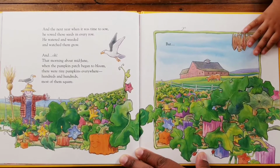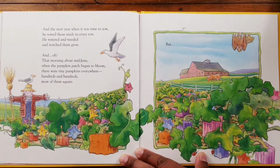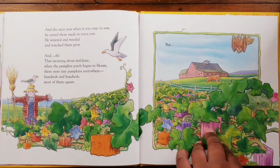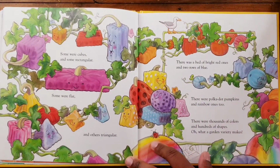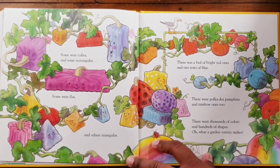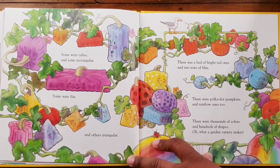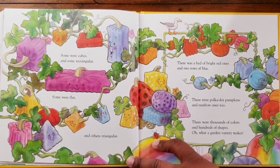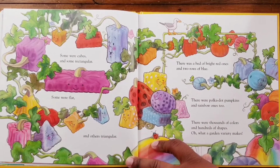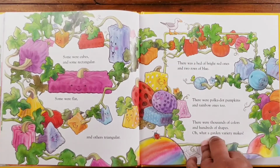And oh, that morning about mid-June, when the pumpkin patch began to bloom, there were tiny pumpkins everywhere, hundreds and hundreds, most of them square. Some were cubes, and some were rectangular. Some were flat, and others triangular. There was a bed of bright red ones, and two rows of blue. And there were polka dot pumpkins, and rainbow ones too. There were thousands of colors, and hundreds of shapes. Oh, what a garden variety makes. There's a rainbow one right there. Yeah, you see the rainbow one?